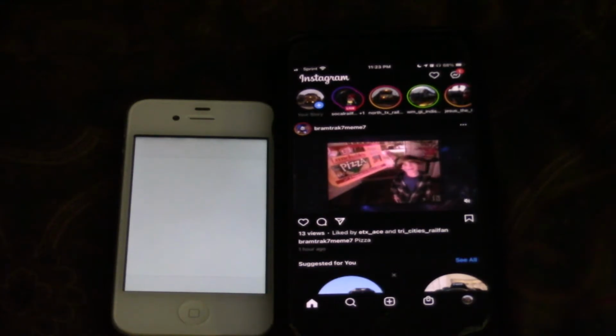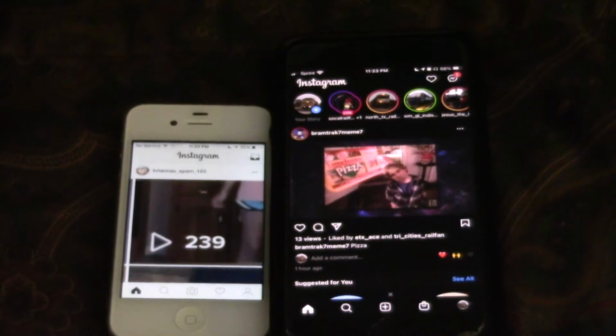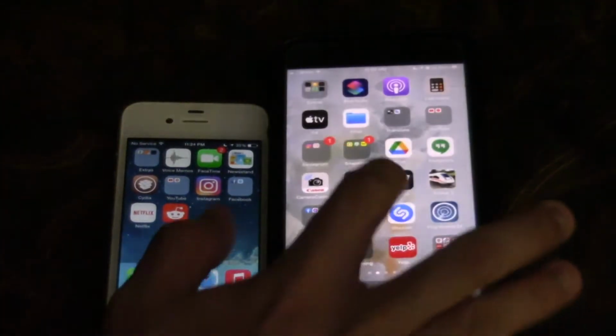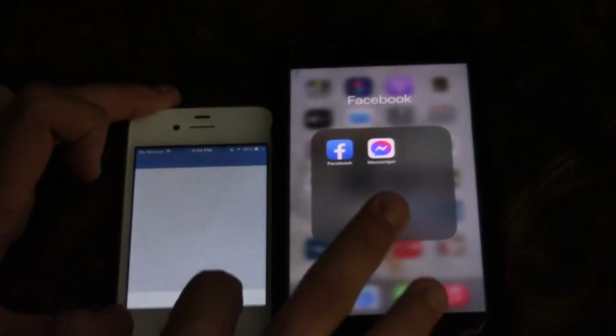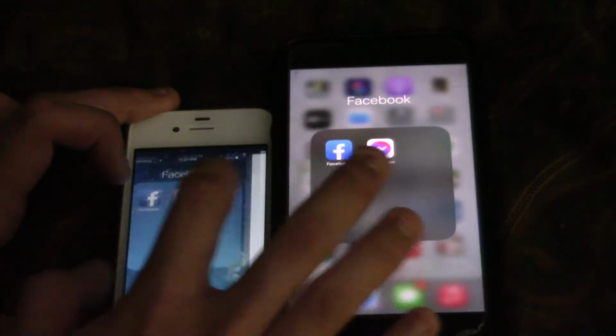And the iPhone 8 was first, and the 4S following quickly behind. So, alright, not terrible. Now let's try loading Facebook. 1, 2, 3. Oh, nope, I opened it. No, stop it. Okay, here we go.